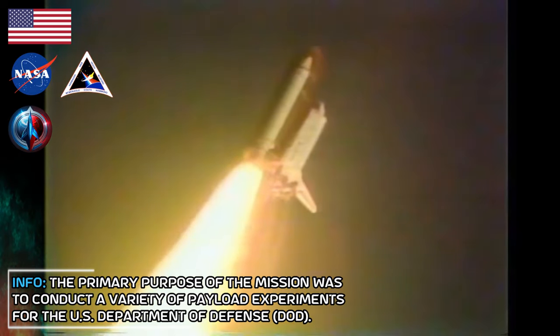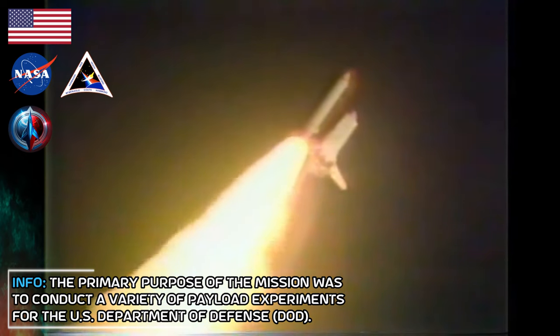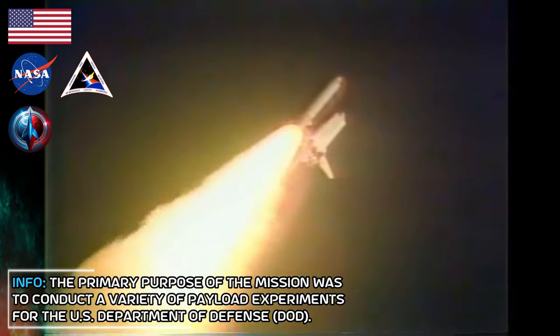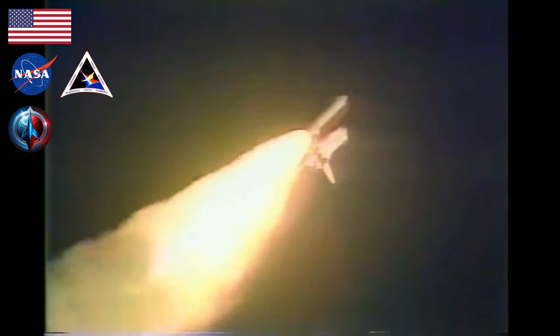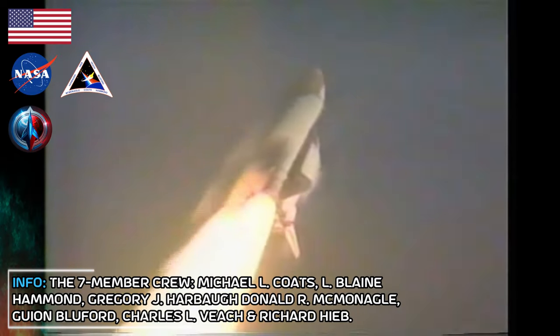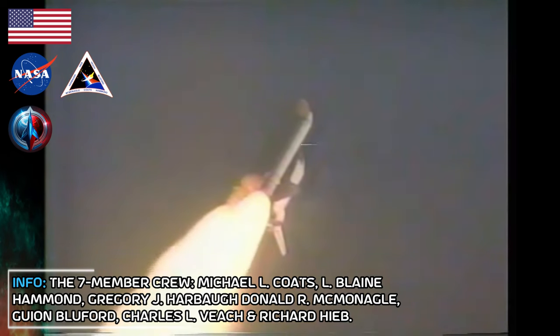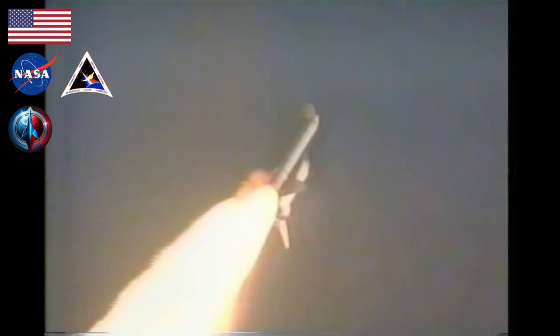Engines at 100% and throttling down. Engine throttles now at 70% rated thrust in order to help maintain optimum aerodynamic conditions as Discovery accelerates through the dense lower altitudes. Velocity 1,000 feet per second, altitude 200,000 feet. Correction, 24,000 feet. All systems performing well. Hydraulics, electrical systems performing well. Altitude now 33,000 feet. Velocity 1,300 feet per second.